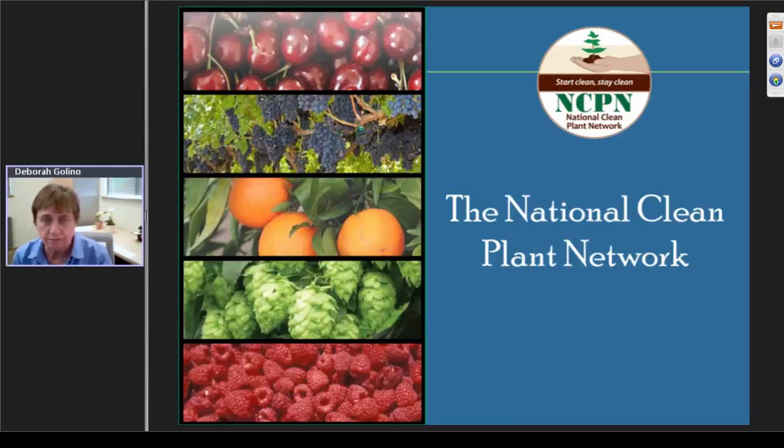And the National Clean Plant Network includes funding for cherries, for grapevines, for citrus, for hops, for berries, and this year we've even added roses and sweet potatoes. So it's very important funding to do this long-term screening of important plant material to make sure that we improve the profitability and sustainability of our specialty crops here in the United States. And the notion is to create this virus-free material so that it is readily obtained by nurseries across the country, who therefore will make better plant material for our commercial growers.